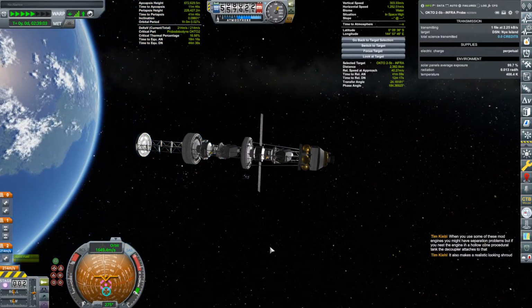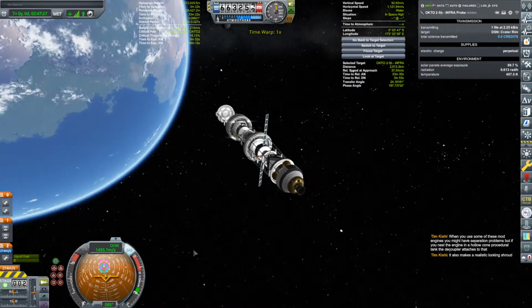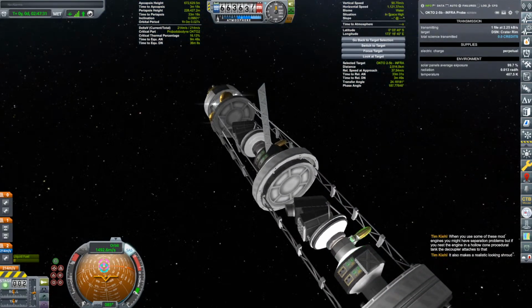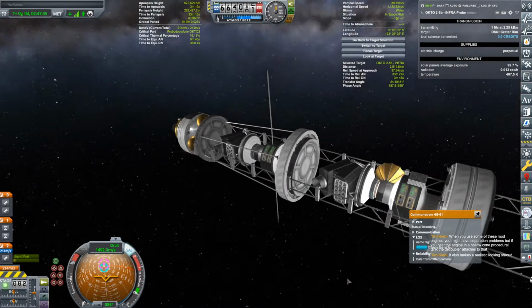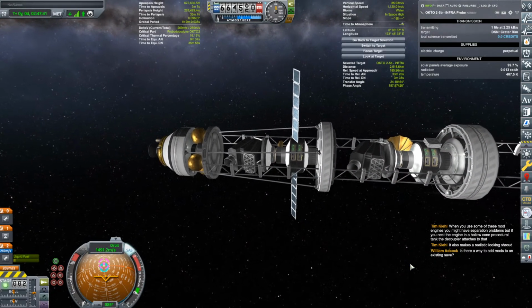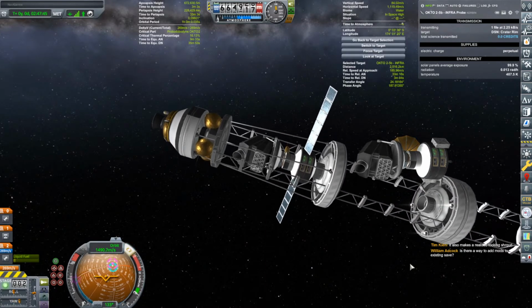Okay, we're coming up towards our apoapsis again. We're about 3 minutes away. Okay, we are going to drop this fella. So extend that antenna. Decouple. And again, tilt towards the north, south here. And yeah, there we go. Now I got the right one.